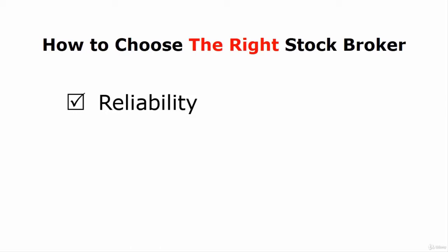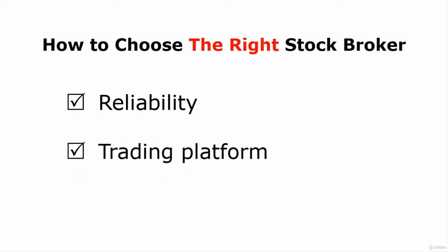The next thing that you should take into consideration is a trading platform. In order to trade effectively, you'll need a professional trading software that can help you perform technical analysis to predict the future movement of your stock. Normally, your stockbroker will provide you access to their trading platform for free. Some of them may charge a monthly subscription fee for their trading software and higher-level financial data.